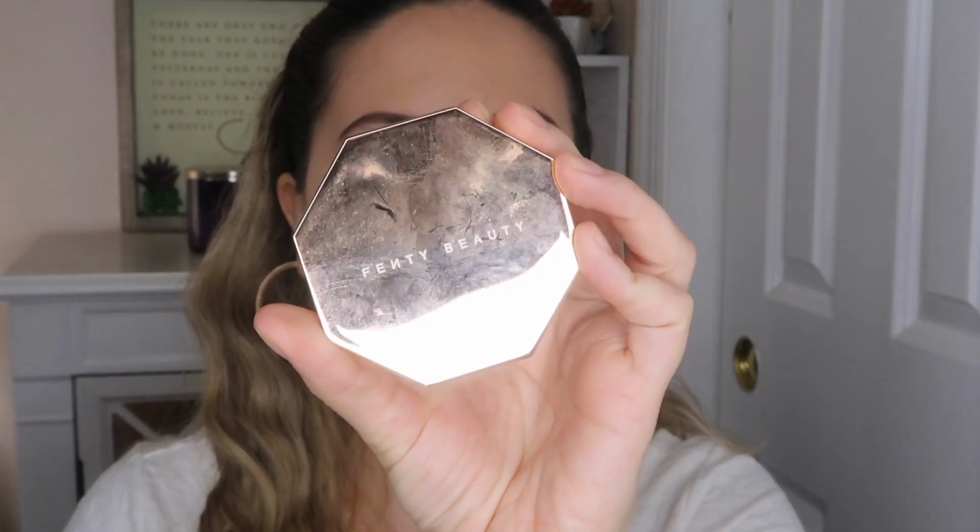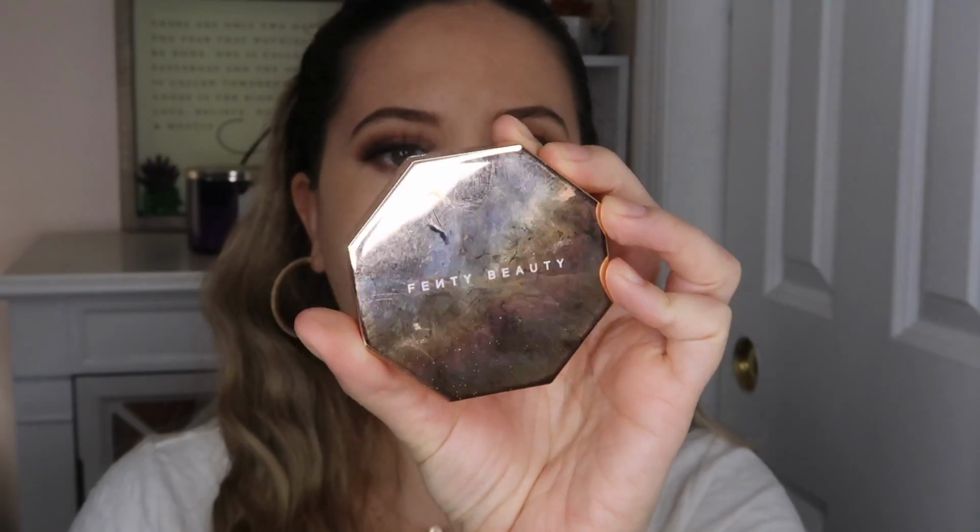So for bronzer, she actually recommended the Fenty Beauty bronzer. I love the Fenty Beauty bronzer. This is in the shade Caramel Cutie. It is pretty deep for me right now, but when I am self-tanned and tan in the summer, it looks gorgeous. So we are going to go ahead and bronze up the skin.